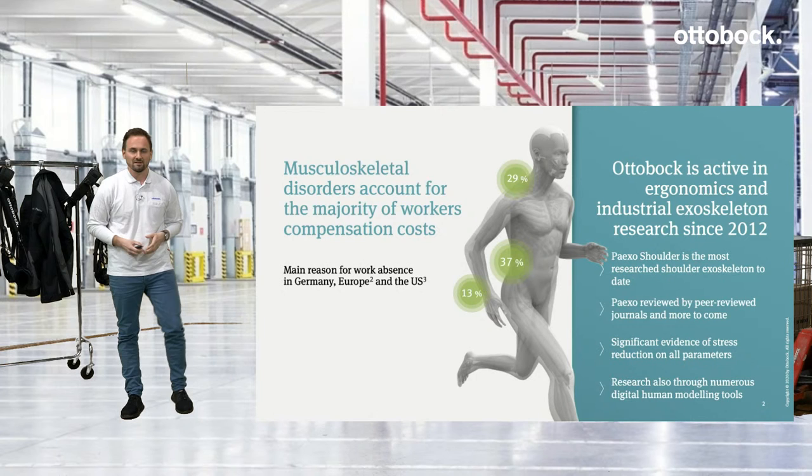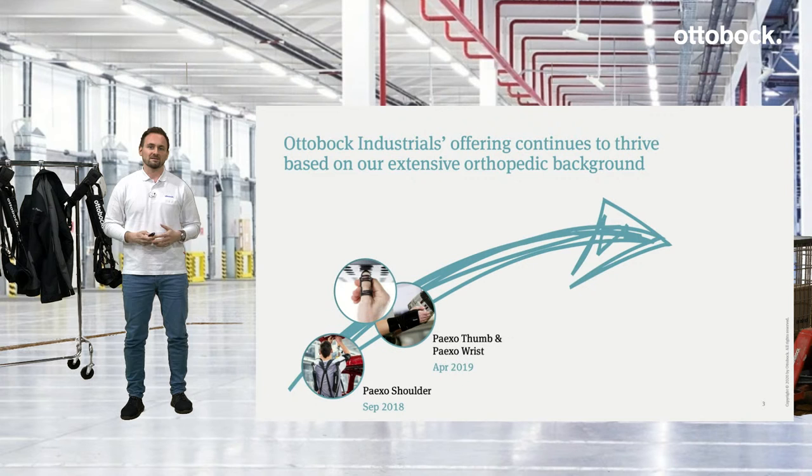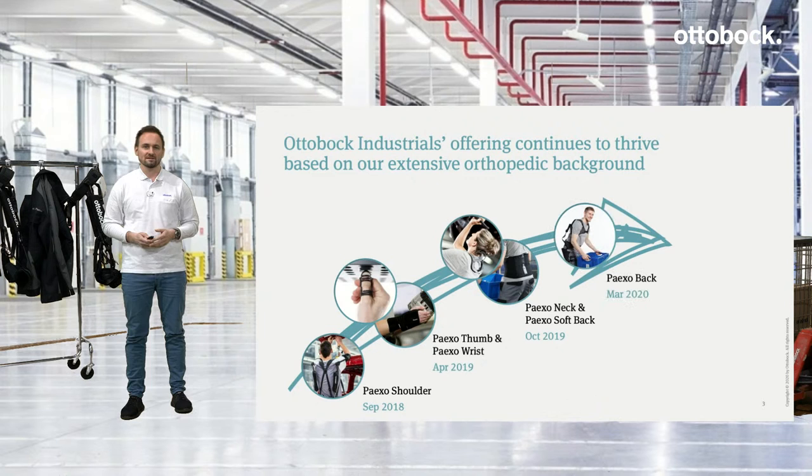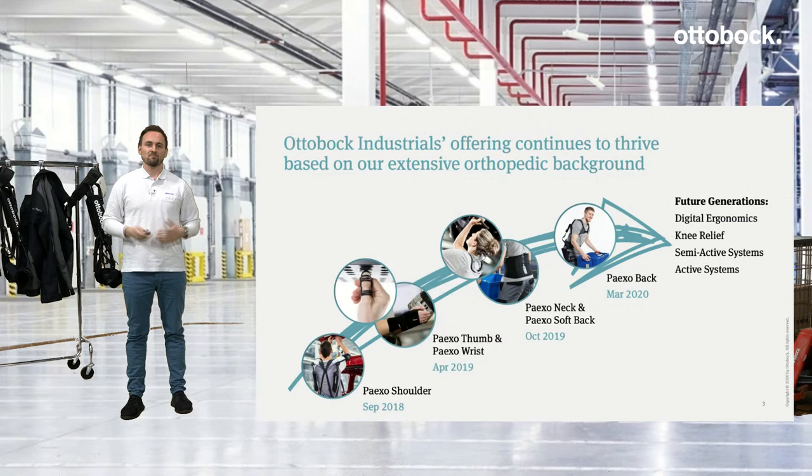Due to that, we believed that we have to come up with a modular system. That means not one product to fit it all, but a modular solution where we have a clear understanding of the workstations, of the workplaces, and then create different products for different needs that you can use as a standalone solution or combine. And today, I'm very, very happy to present you three extensions to that already existing product portfolio. Let's dive right away.